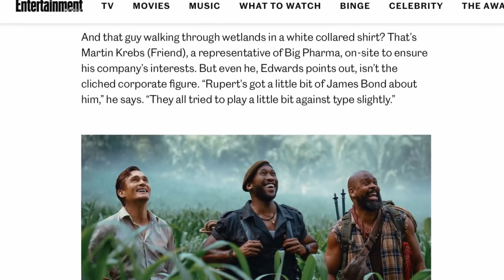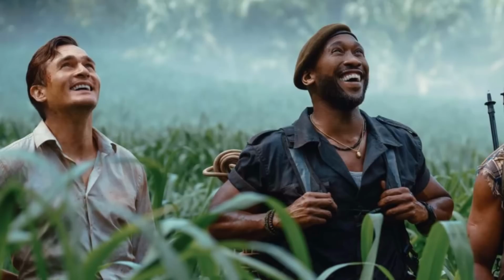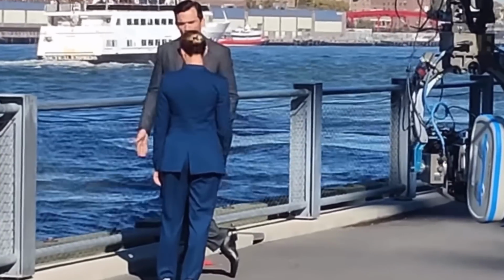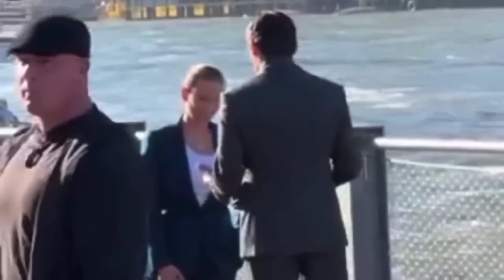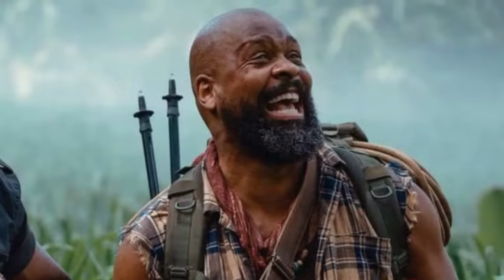So apparently Martin Krebs here is the big pharma guy who is way less Peter Ludlow and way more suave, like a James Bond kind of way. He's written up to specifically not be the normal cliche corporate figure in a Jurassic Park movie, so that's gonna be interesting to see how they pull that off. Also, Bashir is 100% getting eaten in this movie. It's just my opinion. Kind of think it's inevitable.